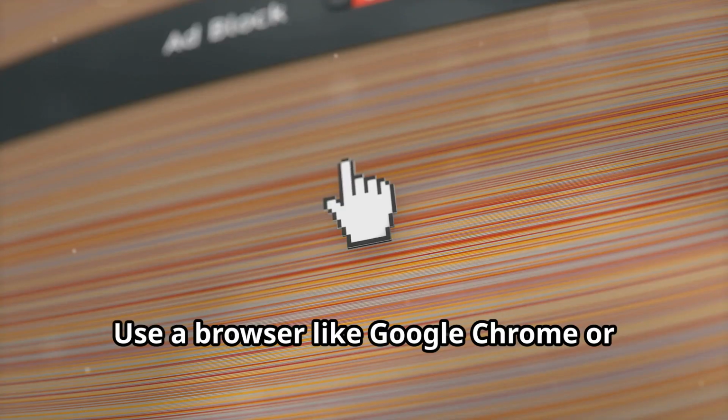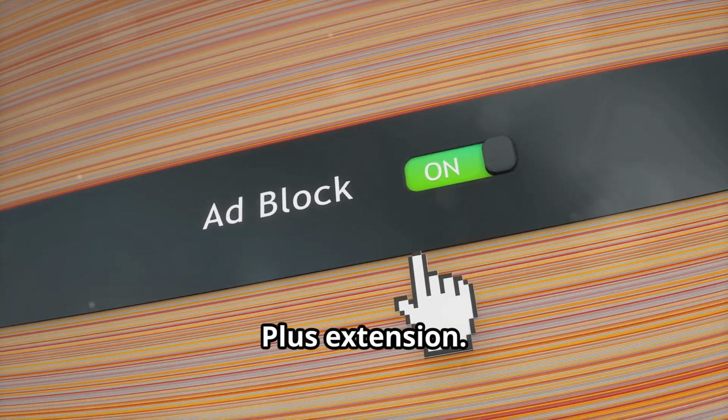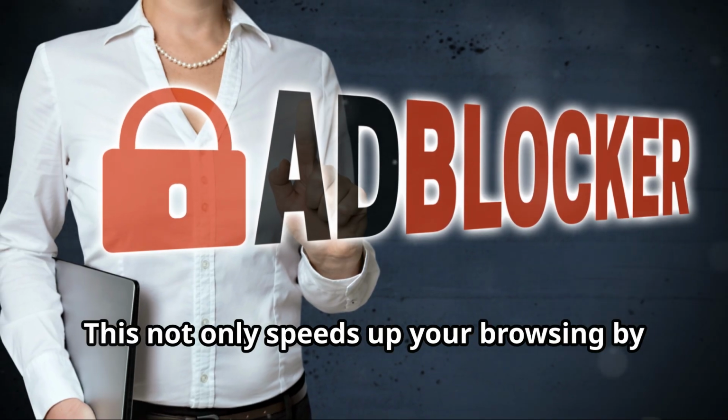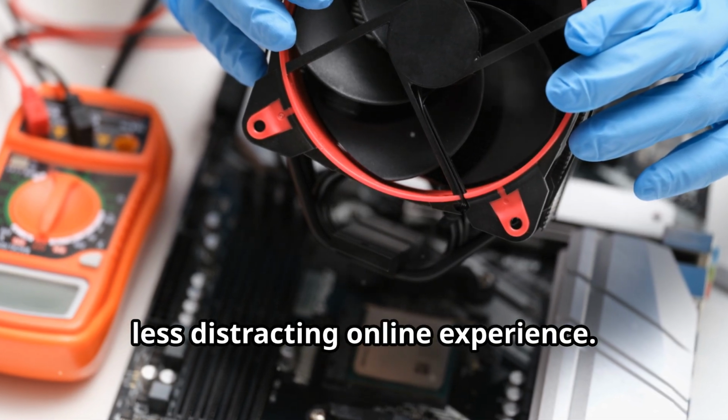Bonus tip: use a browser like Google Chrome or Mozilla Firefox and install the AdBlock Plus extension. This not only speeds up your browsing by blocking ads, but also makes for a cleaner, less distracting online experience.